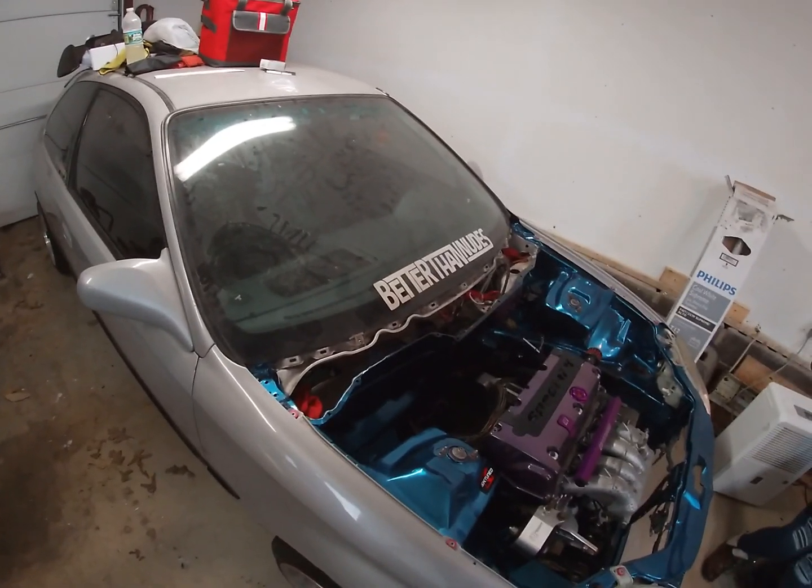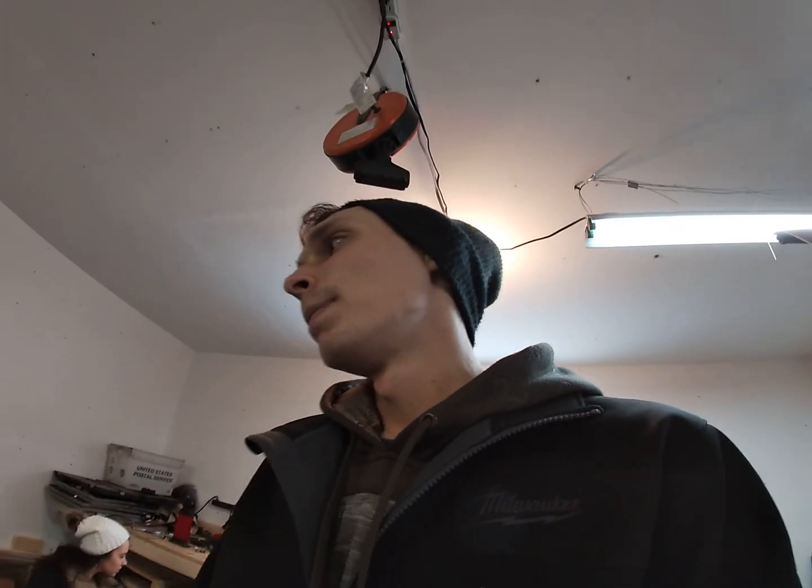When it was boosted, I was scared to drive this thing. I drove it in the rain to PA once and it was not fun.